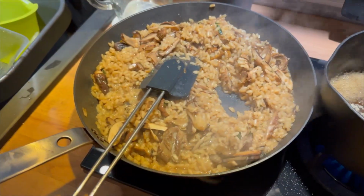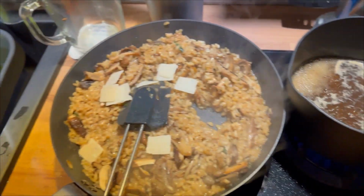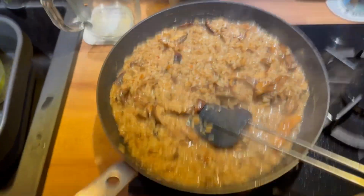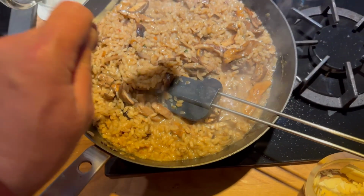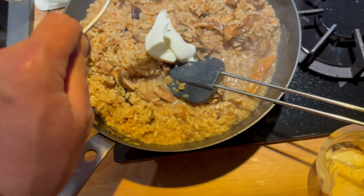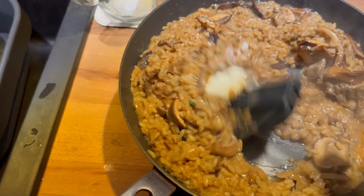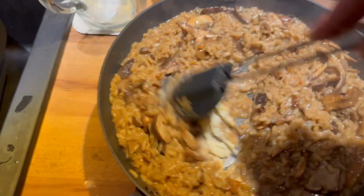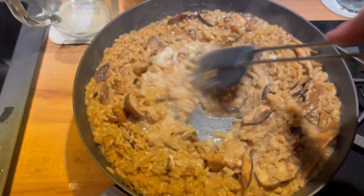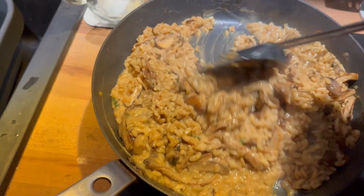We're going to put in some Parmesan. Stirred in. Almost there now. Also a dollop of creme fraiche, just at the end there. Probably getting all the Italians screaming at me, but I like it. About done. That's all done.